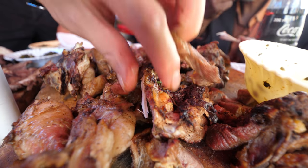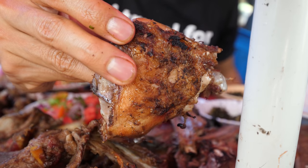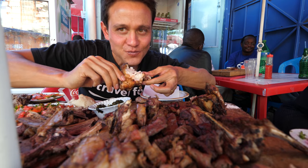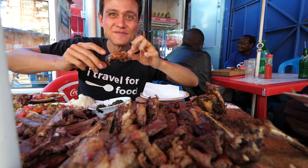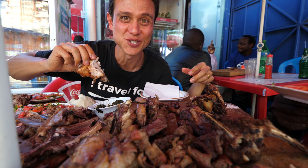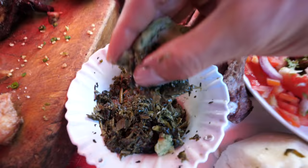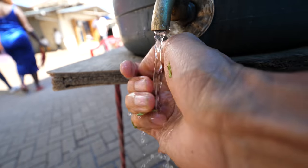Kuku choma. Okay, and I gotta grab another piece of kuku choma. This one is the thigh. The chicken is actually stunning. It's been so long since I've had irio. I love it.